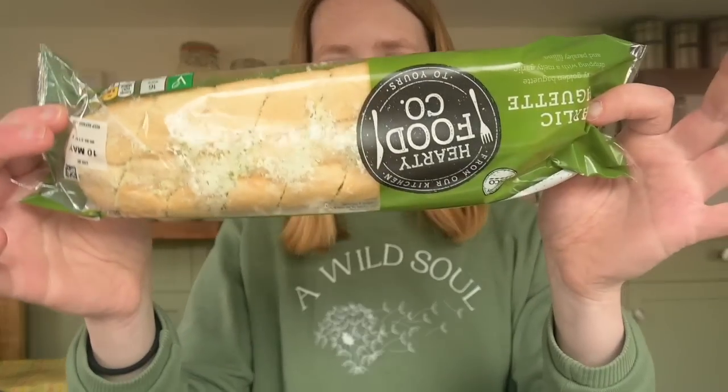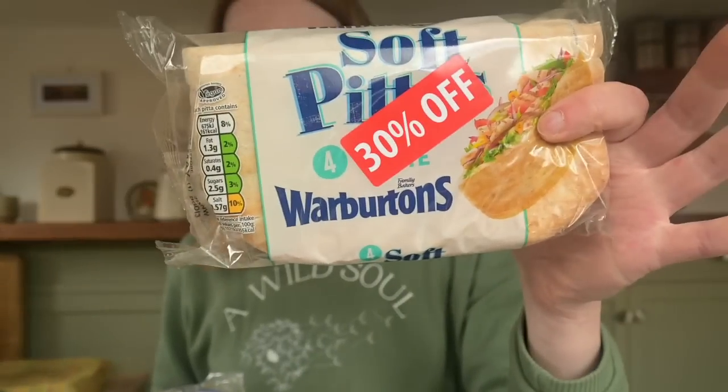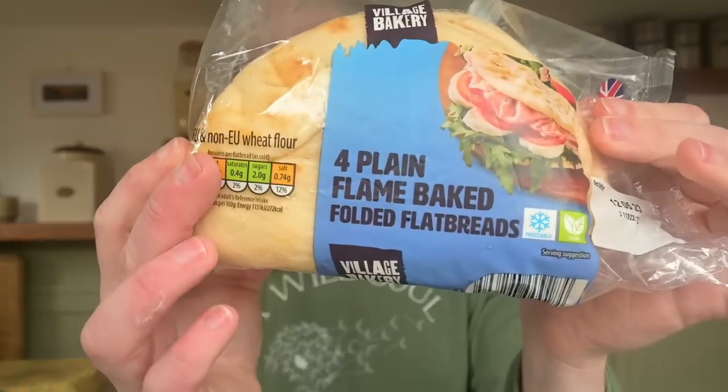Got some of their garlic breads from Tesco. These are accidentally vegan, so I always have these in the freezer. Got 3 of those. Other bread stuff, I got a couple of different types of pita from Aldi. These ones were reduced, these are usually my favourites, so I thought I'd put those in the freezer because they're best before today, which is fine, it's bread. And then I'm going to try these ones as well from Aldi, just to mix things up. They're more of a flat bread. Well, I don't really know the difference between a flat bread and a pita bread.